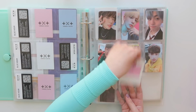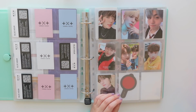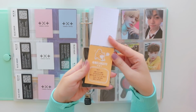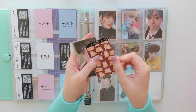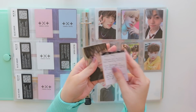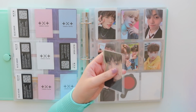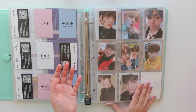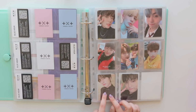And then I have Subin's pre-order benefit from Weverse, and this was also a trade that I did. So yeah, I just love their card. It is so cute. But they had Subin and I had an extra Bomgyu. I've explained this before in a previous video, but I actually pulled two of Bomgyu.